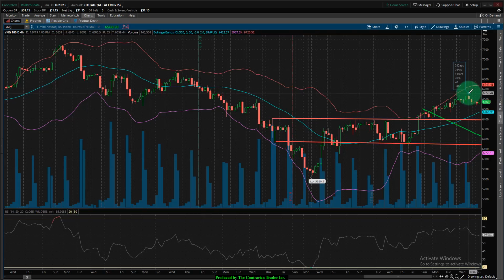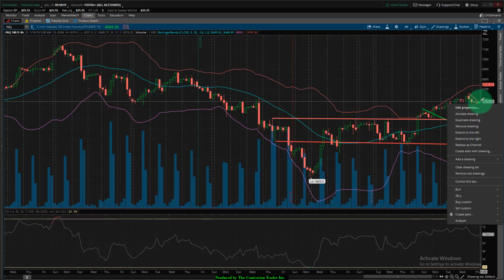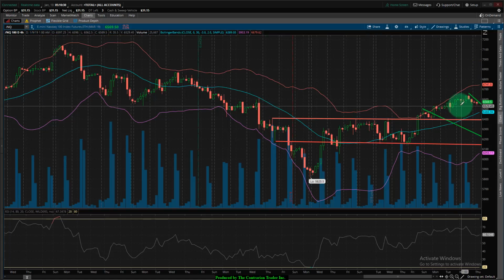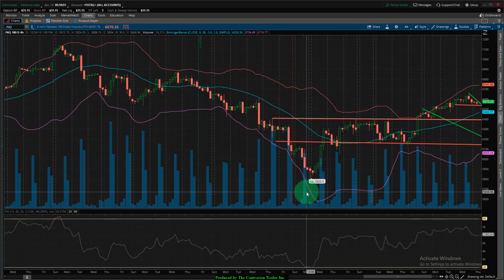So again, what we're doing here is we are setting up our resistance levels, because I do not believe yet that we have seen a top. I think we're close to a top on a daily basis, but on the 4-hour chart, I still think that we could rally back here and possibly put in a new daily high.